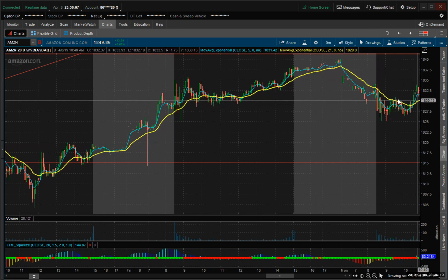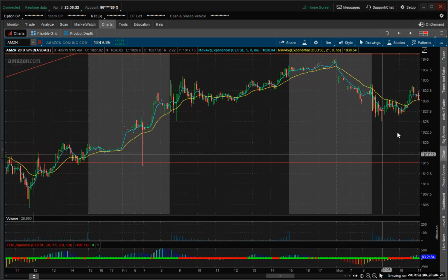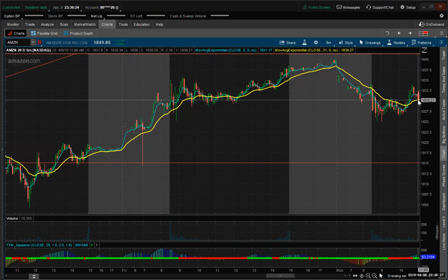The 21's way down here. The 21 was acting as resistance. Let's see if it could come in as some support. The 21 and the 1830 price would be about the same thing right now, 1830.14. So we'll see if we can get down there. Oh, there we go. Okay, the low here is 1830 on the nose. And we're right into the 21, which is 1830.27.